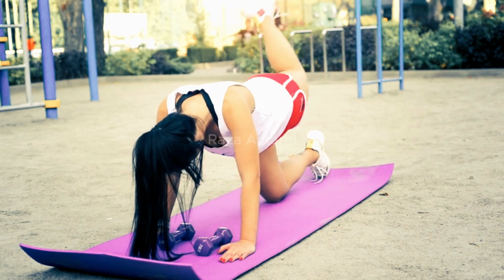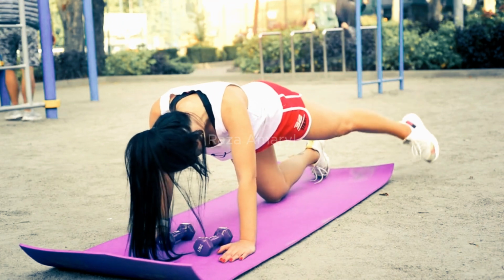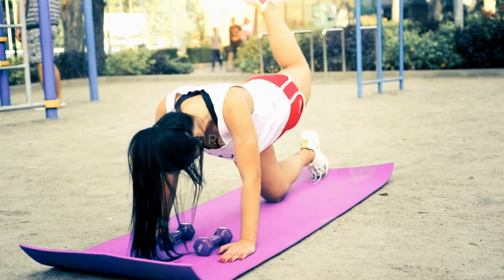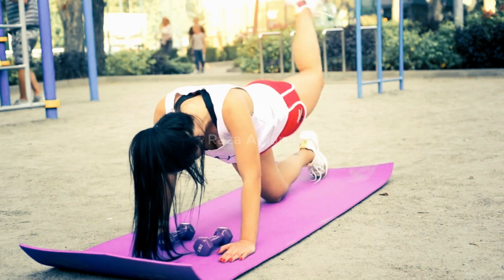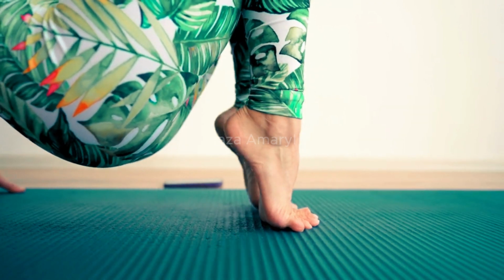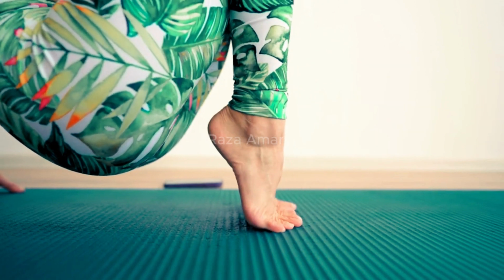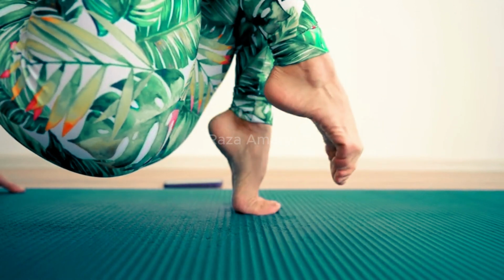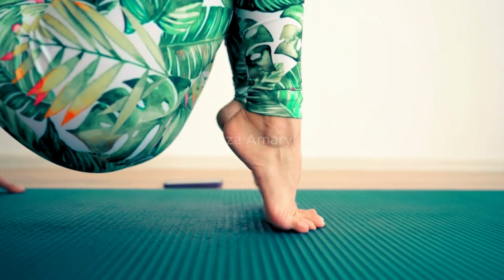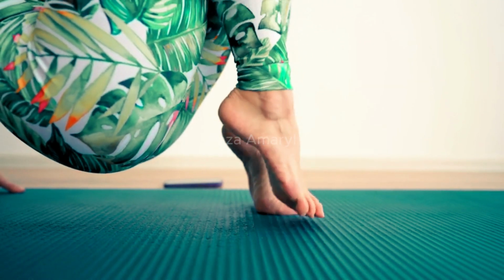4. Avoid straining. While performing Kegel exercises, it's important to avoid straining or holding your breath. Maintain a relaxed and natural breathing pattern throughout the exercise. 5. Take breaks. Just like any other muscles, the pelvic floor muscles need time to recover. Avoid overexertion and give your muscles adequate rest between exercise sessions.